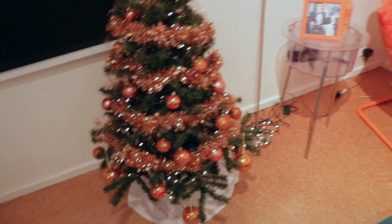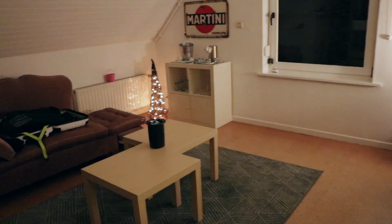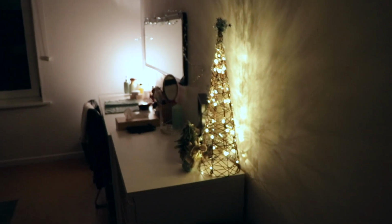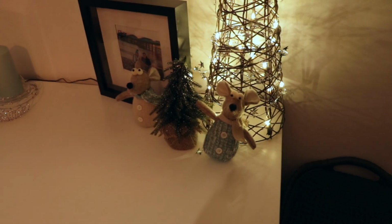And I'm gonna show you my dressing room. So right next door we have this room, which I think you guys know is the room where I get ready. So in the corner I have one, I guess, avant-garde Christmas tree. Then I have a tiny one over here. They are different colors, I don't know if you can tell. I'm gonna put on the light. Okay. And then tiny Christmas decorations, a little Christmas tree and the 2 mice.